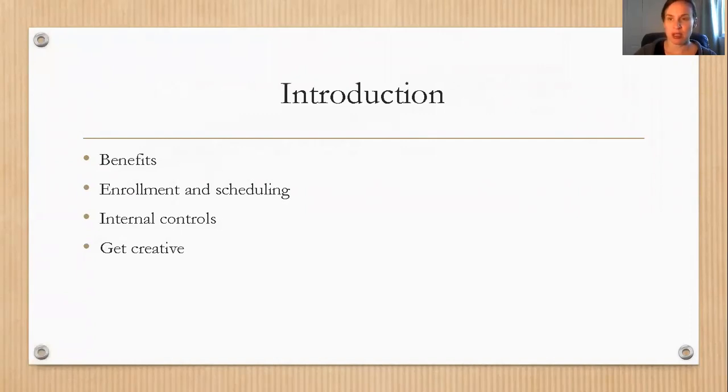Enrollment and scheduling. So kind of how can you afford for benefits by bringing in income or staffing appropriately for the enrollment that you have so that you're not spending out more than you need to. Internal controls, which I brought up in the discussion board last week, which is ways that we can save money. And then ways to be creative, and I'll talk more about that at the end.